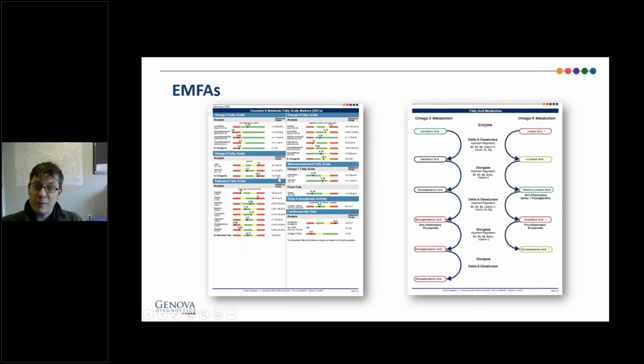She's actually got a fair amount of omega-9s on board, so maybe she's doing a lot of olive oil. Saturated fats down here at the bottom left, percent saturated fat actually right down the middle. So she's making up for her omega-3s in the form of omega-6s, because if I look at the bottom of this omega-6 category, this is a little bit on the higher side. Trans fats look okay, oleic in the green there.